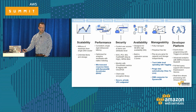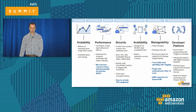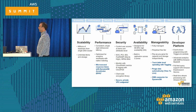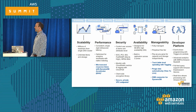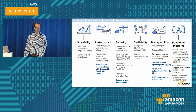And so, just winding down here, we talked about these pillars: scalability, performance, security, availability, manageability, developer platform. We were excited to announce a number of things today: DAX, VPC endpoints, as well as some of the other items like tagging and TTL and the DMS connector. We're excited to add those, and our general process, as you probably know by now with AWS, is to continue to iterate on all these dimensions. So you can expect more capabilities coming out on all those pillars over time.